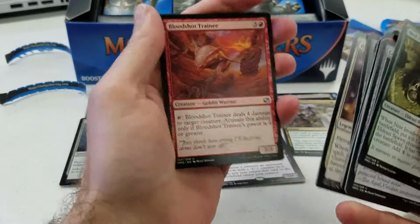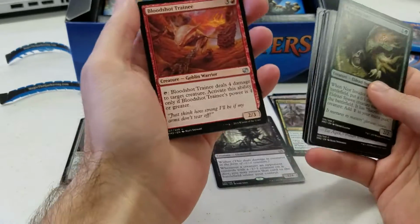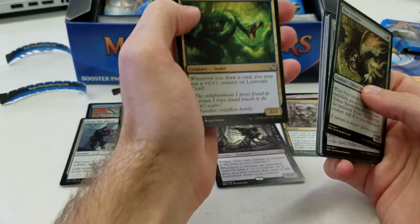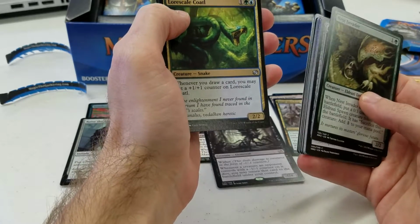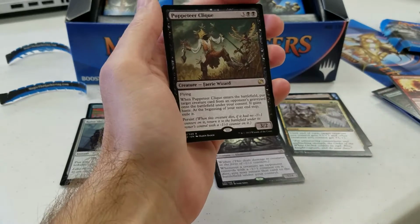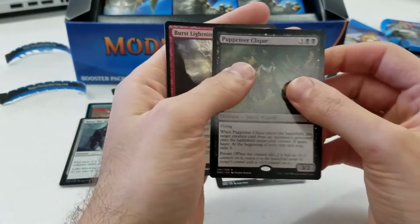Hikari, Twilight Guardian. That's your uncommon commander. Oh yeah, it's uncommon. He's a legendary spirit creature. Bloodshot Trainee. Lore Scale. Codal. Whenever you draw a card, put one counter on it. Okay. Draw lots of cards. Yay. Harmonize. Puppeteer Clique. Yeah, it's better. Lots of small text. He got reprinted in 2017.